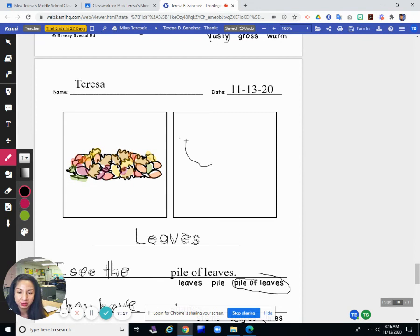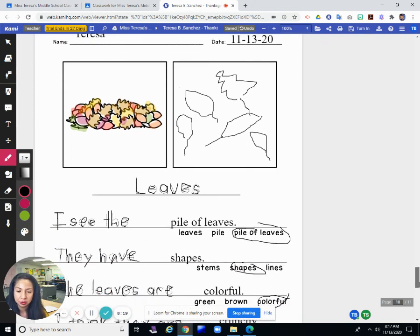Okay, I'll draw a few leaves. I can't draw a whole pile like that. It's a lot. I'll draw some bigger leaves. Okay, those are my leaves. And that's the journal, the writing lesson for this morning.